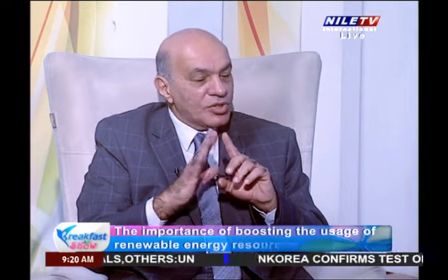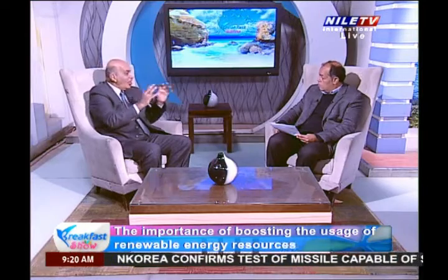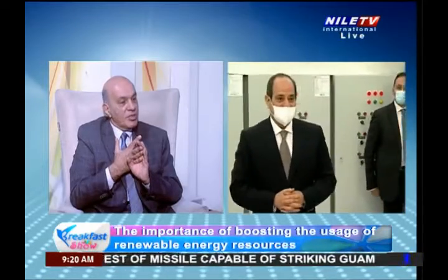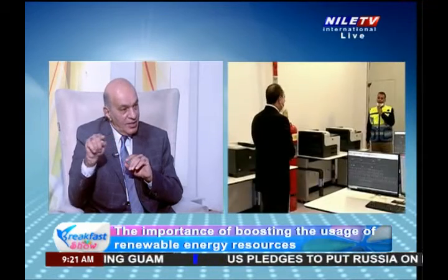According to the 2035 energy strategy, there is a specific component for energy efficiency. Three sectors are mainly of concern: the industrial sector, the transportation sector, and the building sector. When I say building sector, it's not just residential. Buildings mean hotels and hospitals too. For these 3 main sectors, the objective is to save 18% by 2035.